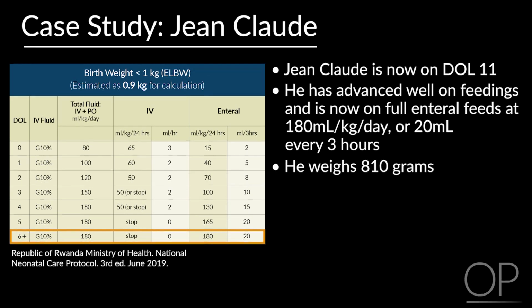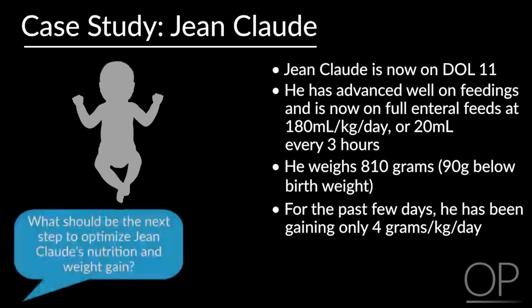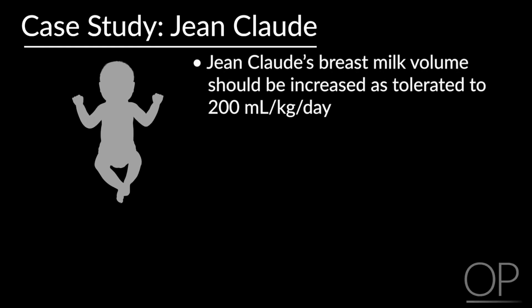His weight is 810 grams, which is 90 grams below his birth weight. For the past few days, he was gaining only 4 grams per kilo per day. What should be the next step to optimize Jean-Claude's nutrition and weight gain? Jean-Claude's breast milk volume should be increased as tolerated to 200 milliliters per kilo per day.